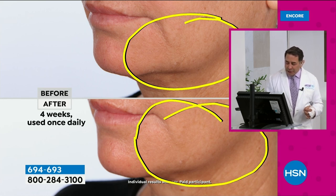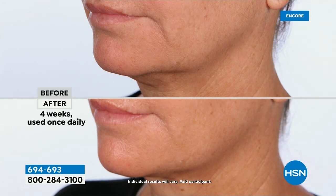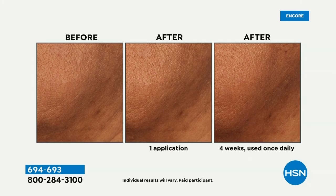And you can even see the difference. Look at right here, look at right there, and look at the brightness. And again, it helps with the wrinkles. It helps with the texture. It helps even out the skin tone. So here, all different colors of skin, all different skin types. And again, I use this, it's for all genders.